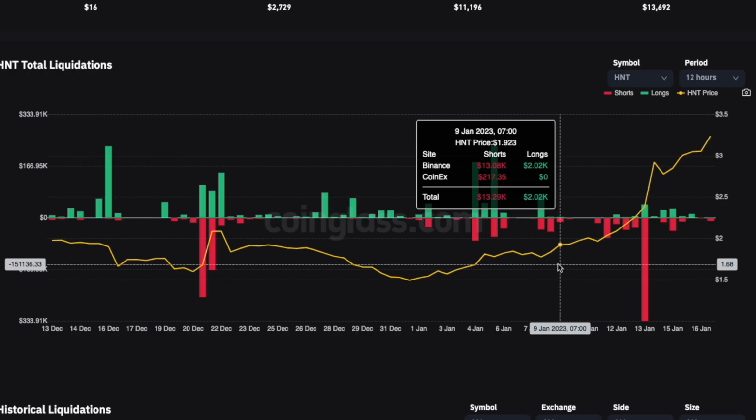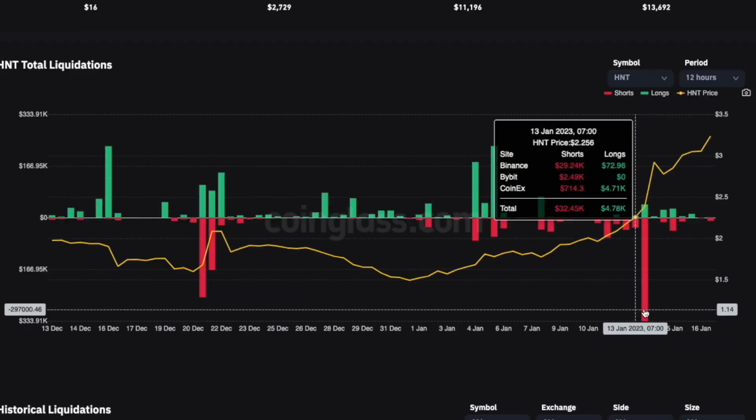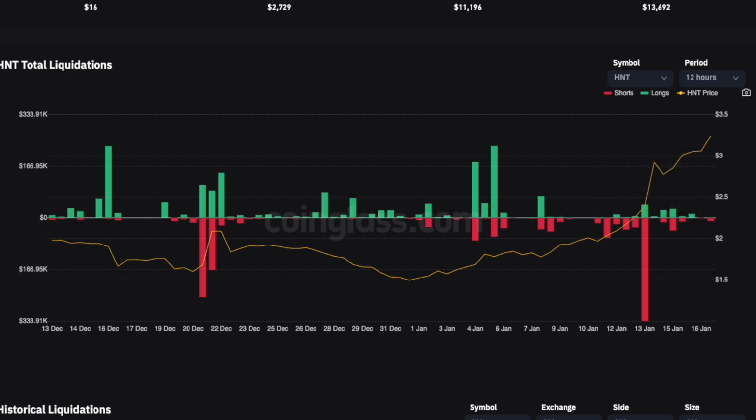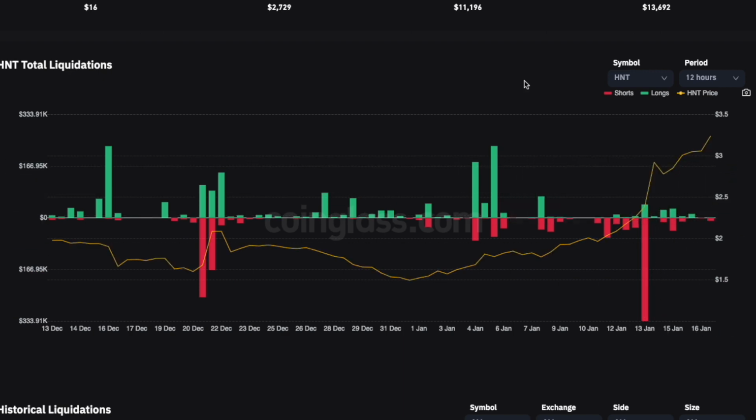Now, if we take a look at HNT liquidations, we can see that shorts got absolutely destroyed here on January 13th. Massive, massive short liquidation, about $334,000 worth of liquidations, which helped propel HNT past the $2.50 range and later above $3.